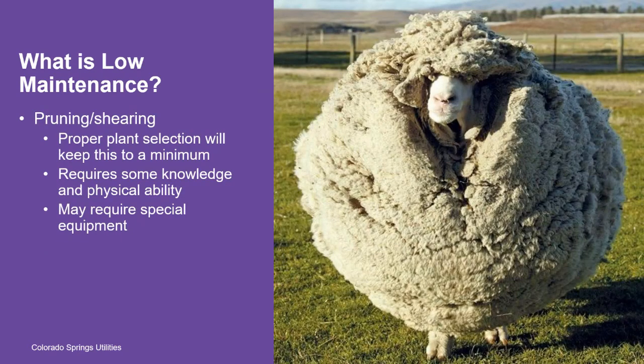So pruning and shearing, this is kind of fundamental in landscape maintenance to some degree. You can certainly choose plants that need less pruning and shearing, or you can make choices where you have to do a lot of shearing, maybe one time a year just to cut everything back in the spring, but very little beyond that. That's kind of what you should expect: to do one big cleanup maybe in the spring, but not have to do a whole lot of shearing and pruning after that.